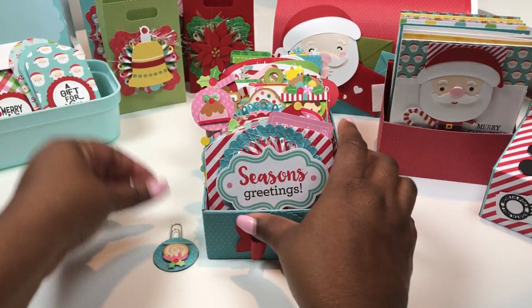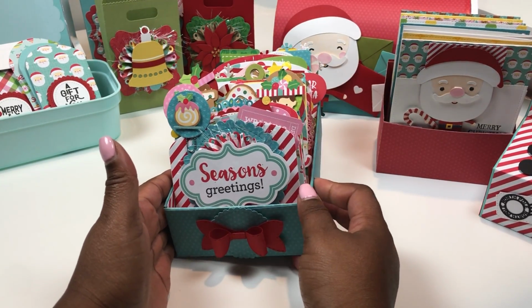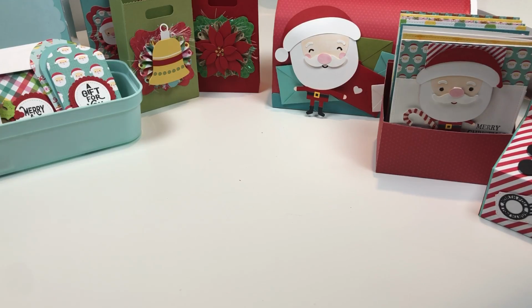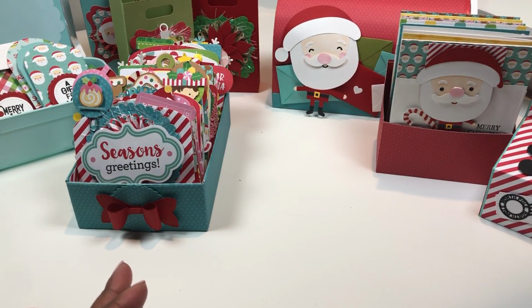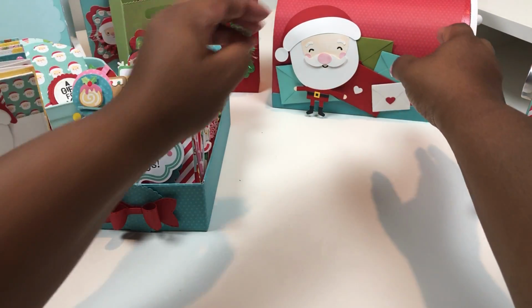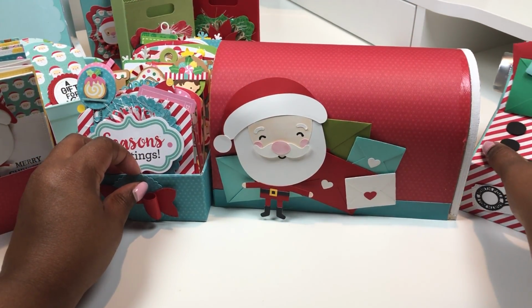So that was week 4 of the challenge. Really, really love this December Daily. Then for week 5, we were to create a 3D project. And so for my 3D project, I went ahead and created this mailbox. Absolutely, absolutely love this little mailbox.